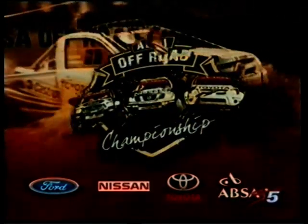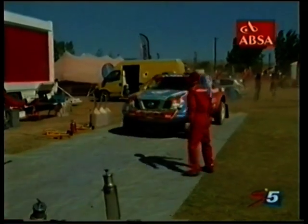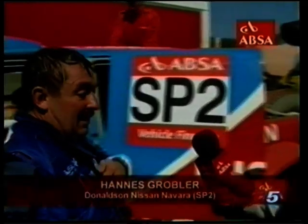Going off the beaten track to find solutions. The first car into the pits at the designated service park was the fast Pitchford Donaldson Nissan Navara. Right on their heels were Hannes Grobler and Johan Moore, with the veteran Grobler showing all the signs of a tough morning. Hannes, how's it been up there?